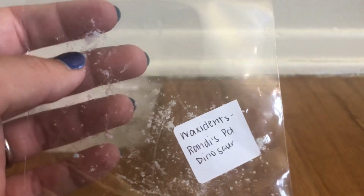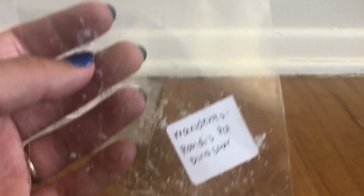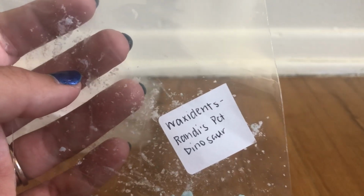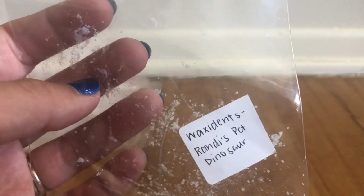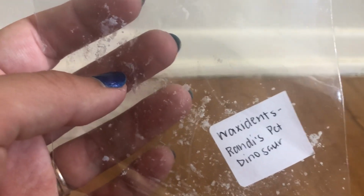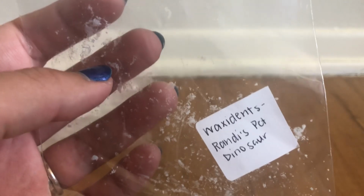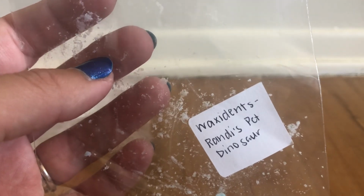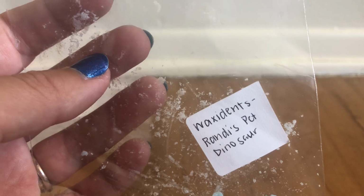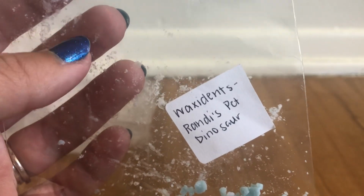Next, my little label got askew there. This is Waxidents Randy's Pet Dinosaur. I had placed a Waxidents order with my mom. We both did some customs, and then this was one of the samples that we received, and we split it in half. And I think this has serendipity and coconut cream pie in it, and one other scent that I can't for the life of me remember. But this was pretty good.